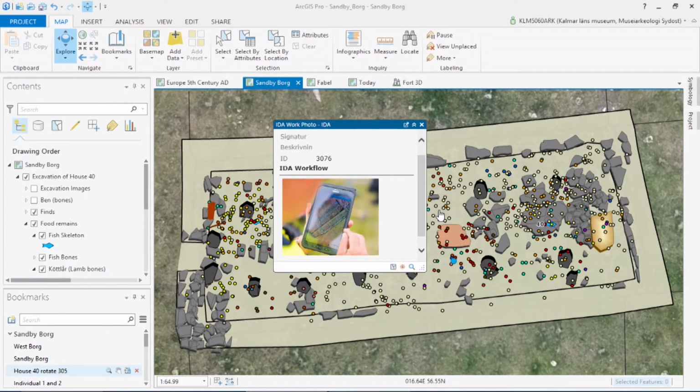Going digital is a huge leap for archaeology. The IDA workflow not only saves us 3 hours per person a day, it also changes how research can be conducted. Before, projects could take a couple of years getting published. Now we can dig, document, and make our results available in real time.